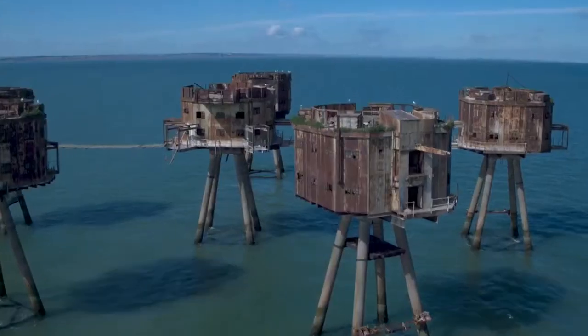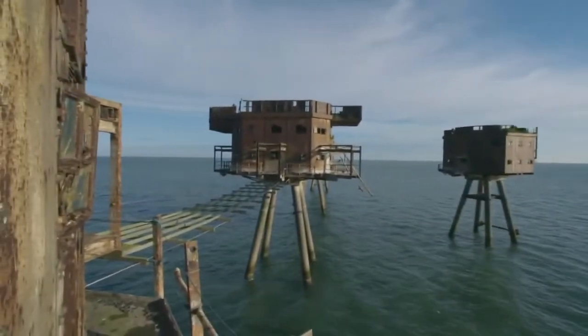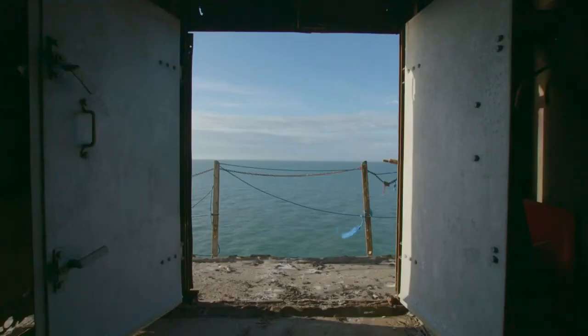try a new building technique. And on land, with prefabrication. Taking a fort and constructing it in an easy location and then floating it out into a strategically beneficial location was a groundbreaking and very important innovation in terms of offshore construction and engineering projects.